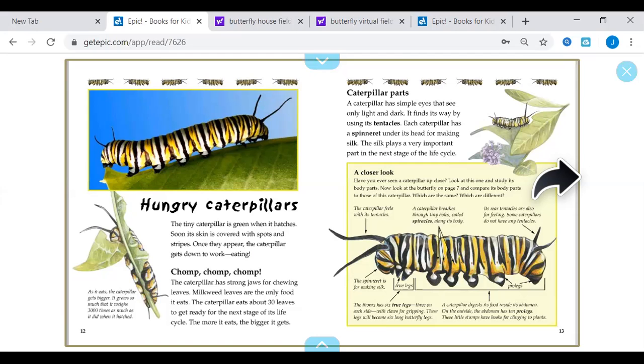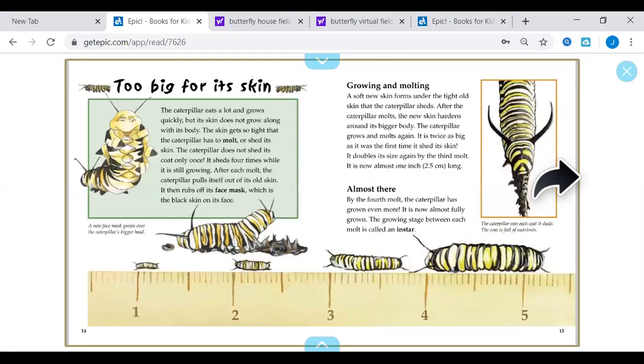From the moment they're born, all they do is chomp, chomp, chomp. They go through 4 molt phases. These phases are called instars, in between. It's like taking your sock inside out. They're shedding, they're molting, and each time they molt, they become larger. So you look how small they are here, and each time they're longer and fatter, their width.